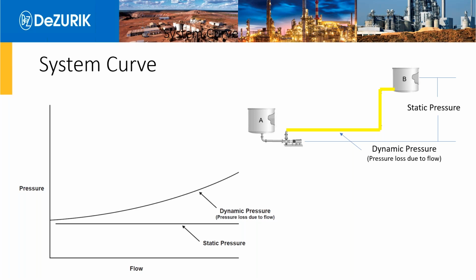Dynamic pressure does increase as the flow rate increases. It's basically a quadratic relationship, so if you double the flow rate, you will quadruple the dynamic pressure. Once you've developed the system curve to this level, where you have the pressure versus flow, the static losses or static pressure, and dynamic losses or dynamic pressure, you need to select your pressure source.